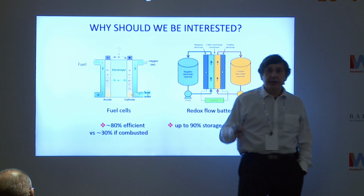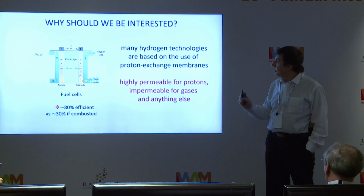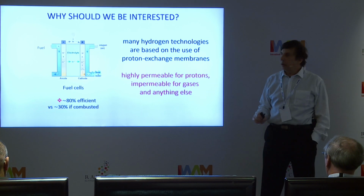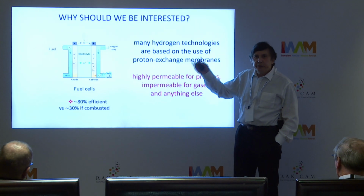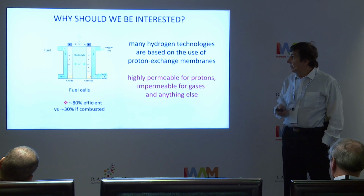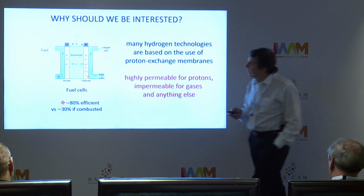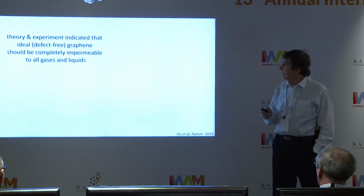Otherwise, if there is no separation, you know what happens, it would be an explosion. So you have to be careful what to do. So gases should be impermeable and the membrane highly permeable for protons, because if it's badly permeable for protons, you get extra losses, and say instead of 80% efficiency, you will have less efficiency. So it's a big business for 70 years. I think it started 70 years ago, and the current leader is the so-called electrolyte called Nafion, but there are many other examples of proton conductive membranes.